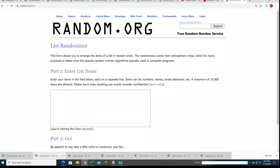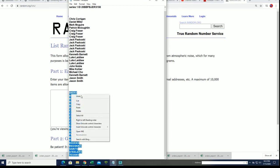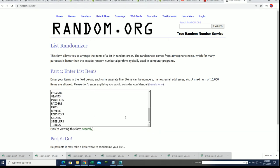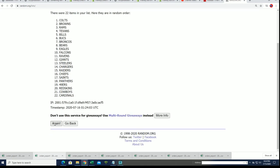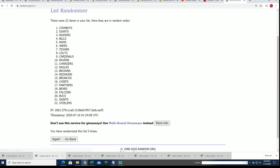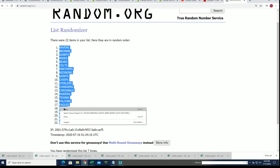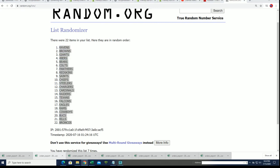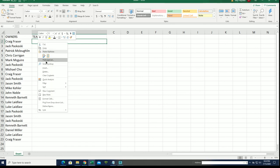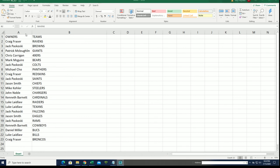Here we go with the big team random. Seven times. Lucky number seven. All right, so now you can see who you have for a team in the break.